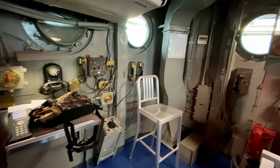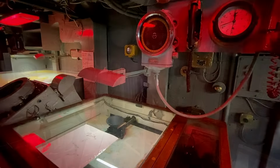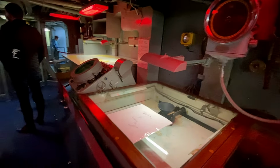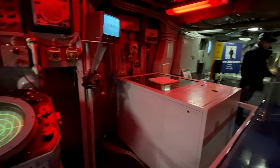A rotating set of veterans who actually crewed vessels like this one now volunteer as docents, and I highly recommend you interacting with them during your visit. There's one now.